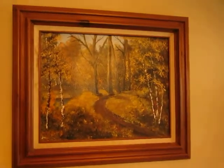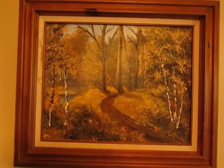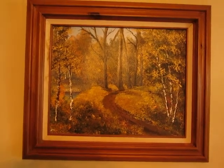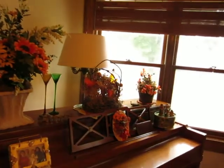And here's one of my favorite oil paintings. I purchased this at an art show, and the price was very reasonable. I just love that pathway. It's very relaxing. I love to take walks in the fall when we're outside and enjoy the colored leaves.